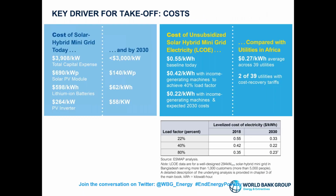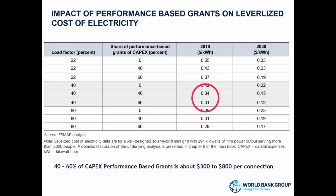So I don't want to make this too long, but just to highlight that on the costing side, things have really changed. What we have seen today is that it's about 55 cents per kilowatt hour, but that is with very low load factors of about 22%. If we look at a project with load factors of 40%, it's 42 cents. But if we look at the expected cost reductions of solar PV, batteries, and other technologies, as well as the adoption of higher load factors in the mini grids, then we're looking at about 22 to 20 cents per kilowatt hour by 2030.